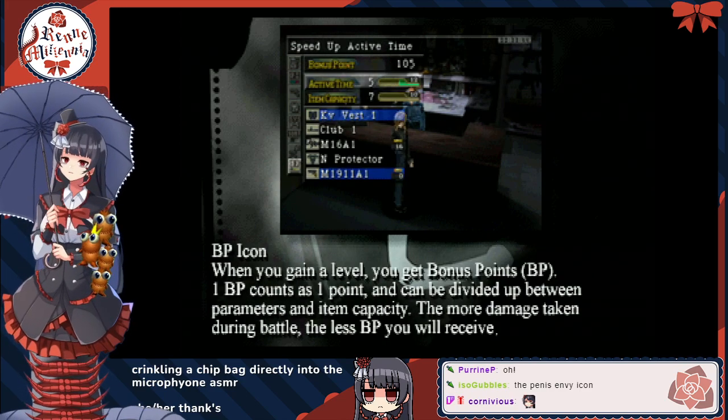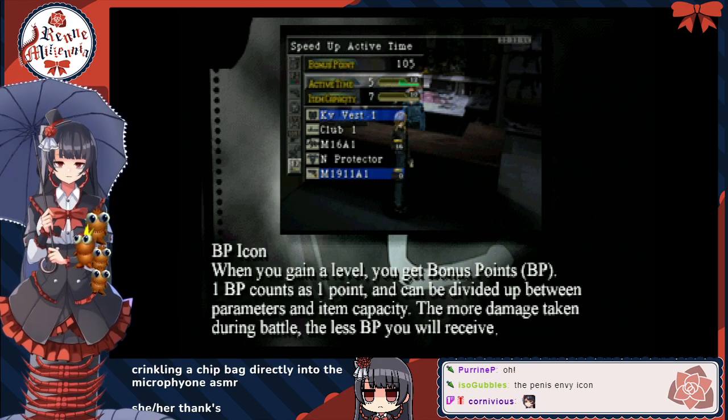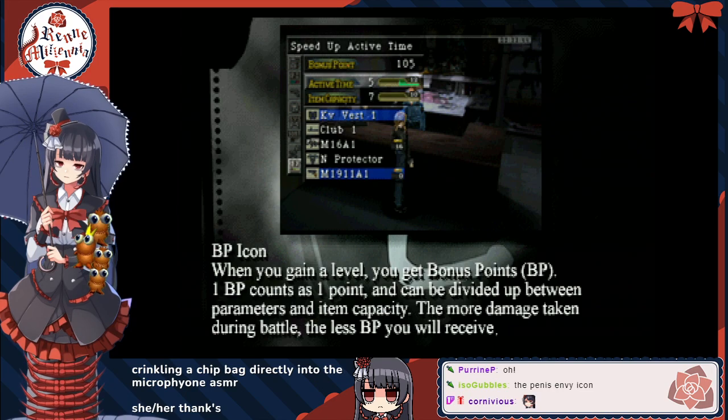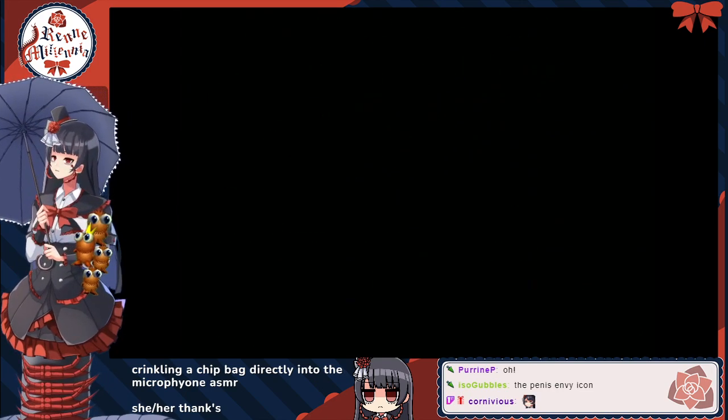BP: when you gain a level, you get badge points. One badge point counts as 1 point, and can be divided up between parameters and item capacity. The more damage taken during battle, the fewer BP you'll receive.